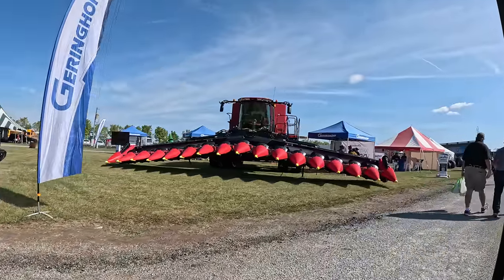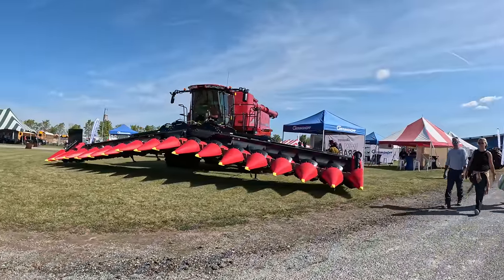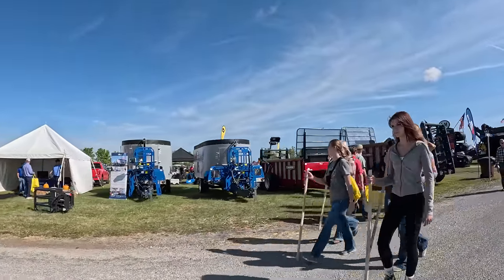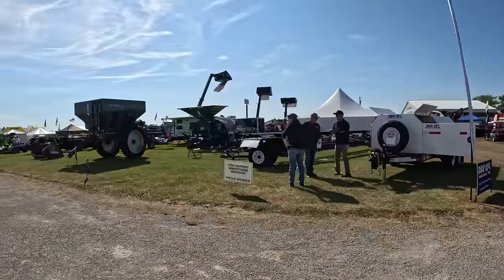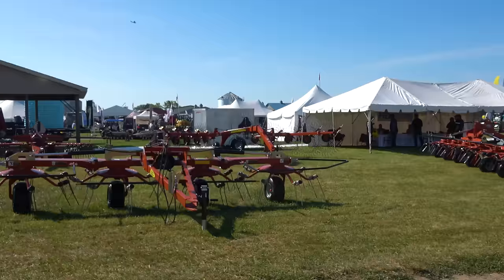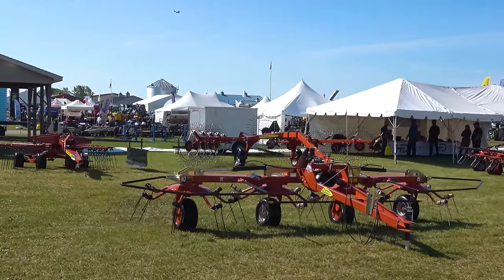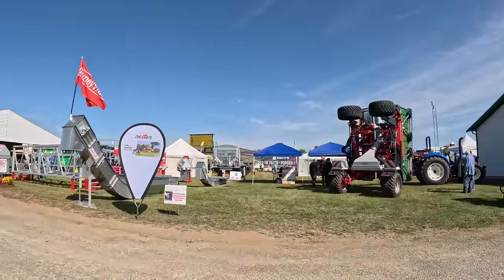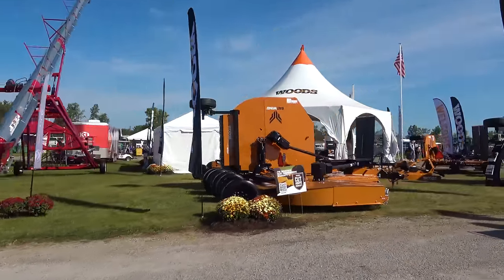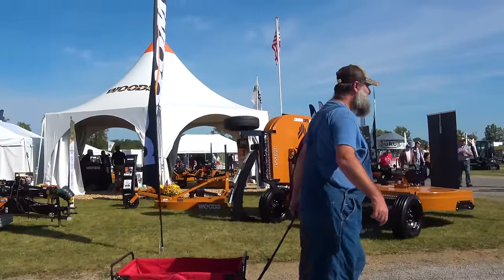Here's another huge combine. These are feed mixers for cattle. Woods, they're famous in mowing. Choppers.